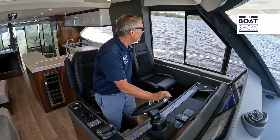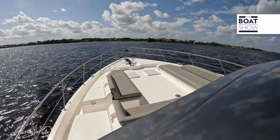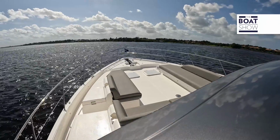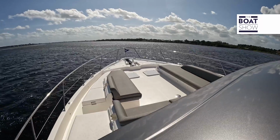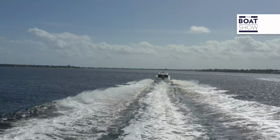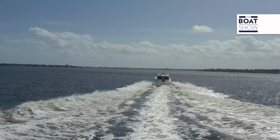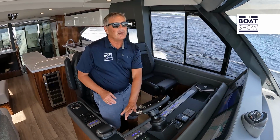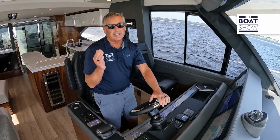Come back around one more time. And then we're going to turn this bad boy all the way around and try to jump our wake, but you won't be able to tell because the ride on this boat is superb. Again, the nose is down. I got great visibility. All right, two things I want to talk about as we pass over this wake. Hardly throwing much of a wake at all, and man, this thing cuts right through it like nothing.